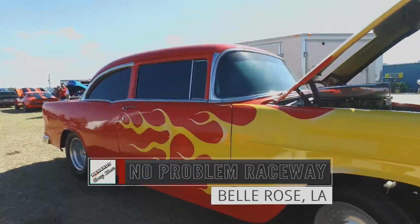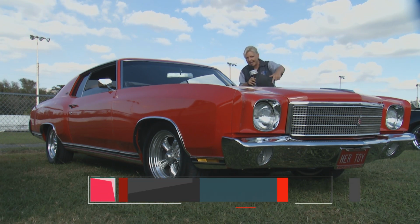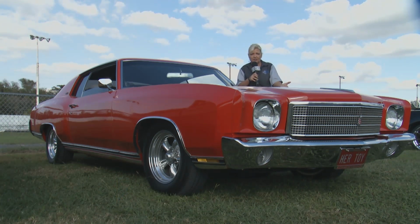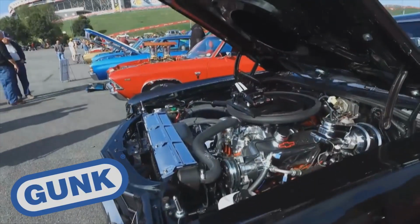Welcome back to the Menards Chevy Show, coming to you from No Problem Raceway in Belrose, Louisiana. Guys have their toys, girls have their toys. And this particular lady, well, she likes one of the bigger cars that Chevy came out with. And our next award winner was back when the big Chevys were definitely classy. The Gunk Tough and Trusted Award here today at No Problem Raceway goes to Chuck Falcon, whose 1960 Impala has made quite an impression.